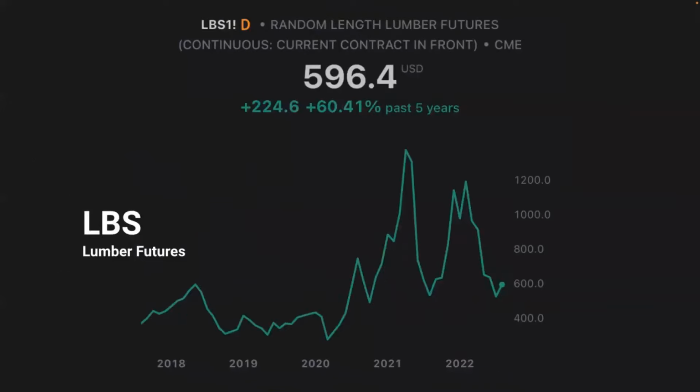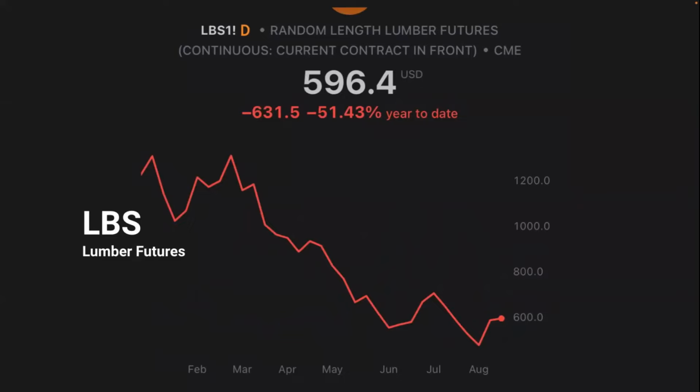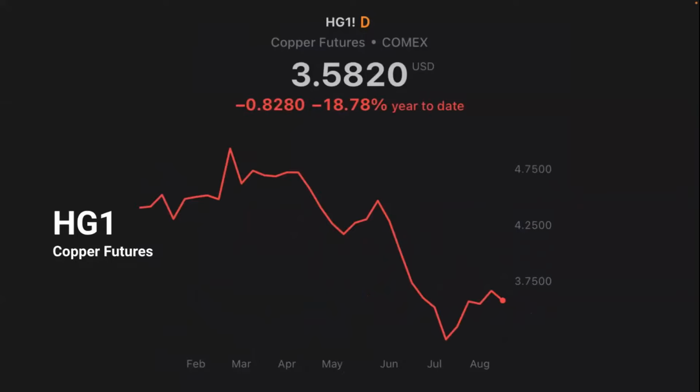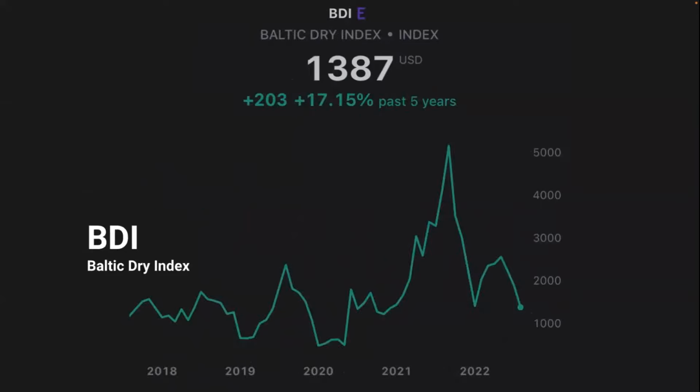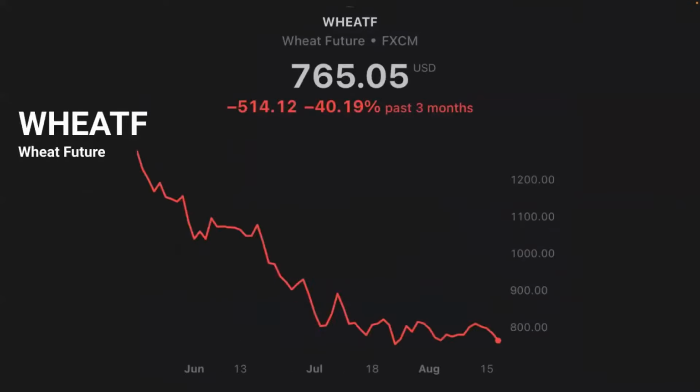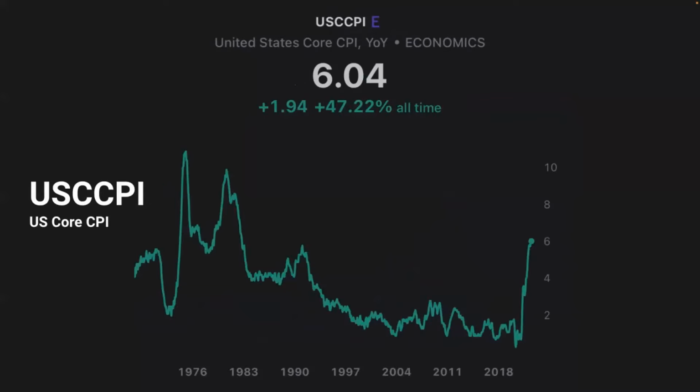Now, the inputs for inflation are all down. There's really only a few sticky prints that we have to worry about. Lumber futures, while up 60% over the last 5 years, are down 51% year to date. Copper futures, while up 300% with historical values, are down 18% year to date. The Baltic Dry Index up 17% long term. However, it's down 80% year to date. Wheat futures, which are up 55% based on historical data, are down 40% over the last 3 months.